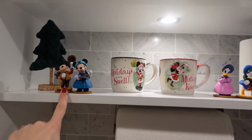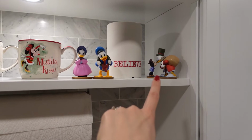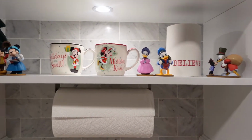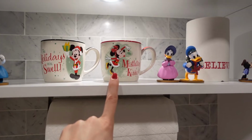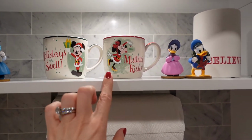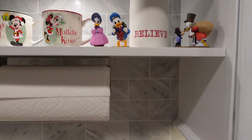I had the little Mickey and Minnie, Donald, Daisy, Scrooge McDuck, and Tiny Tim here. These are from the Christmas Carol, the Disney Christmas Carol. I have these mugs that are probably like 5-7 years old from Shop Disney. We might have gotten them at the parks. I can't remember what we got in the parks and what we ordered online. Then this is from my Aunt Karen. It says Believe, as you can see.